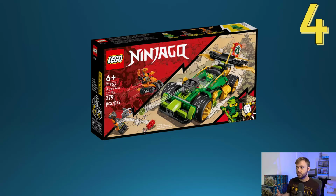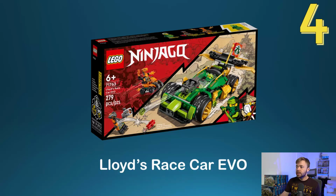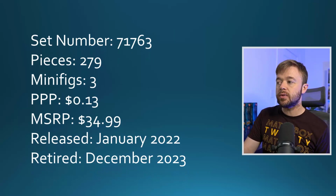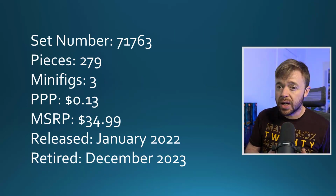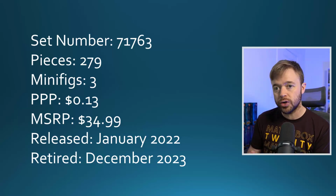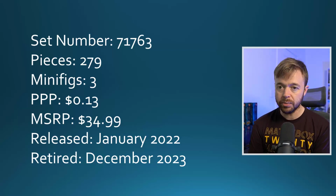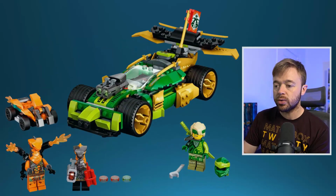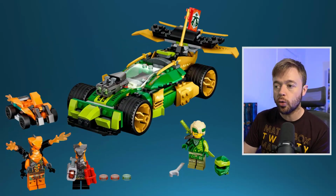We got flying vehicles, we got cars and bikes and different things, quite a lot. And so this is set number 71763, Lloyd's Race Car Evo, and it is 279 pieces in the box here. So 3 minifigures with a price per piece of 13 cents, MSRP of $35, so a little bit higher than those last 3 sets we've looked at. Also the same release date of January 2022 and retiring in December of 2023.